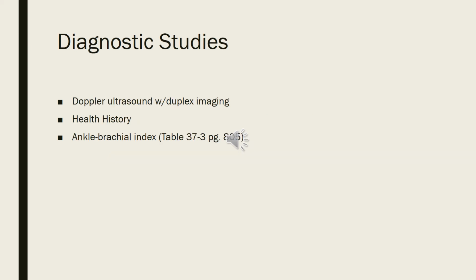Okay, your diagnostic studies are going to be your Doppler ultrasound with duplex imaging. That means it's like a 3D imaging. You're looking at the blood flow, you're looking to see what's going on with it. Health history, and then ankle brachial index. If you look on page 805 in the textbook at table 37.3, it shows you exactly what it's talking about as far as interpreting the ankle brachial index results.